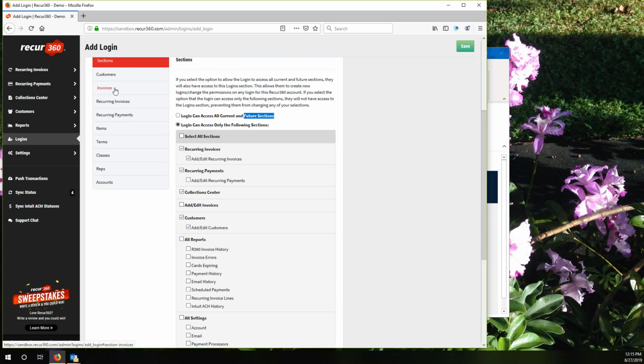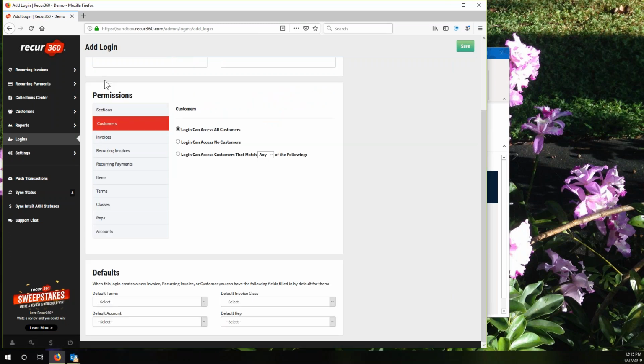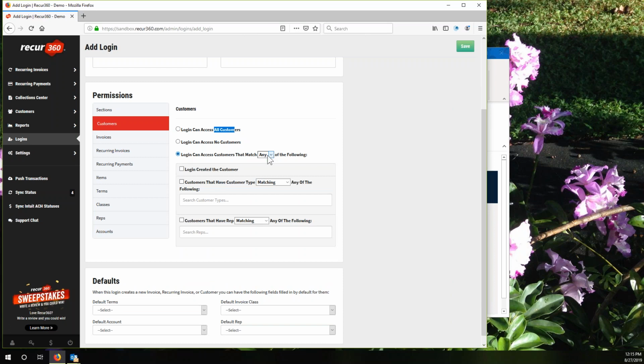Then, after I finish with the sections, I get into the individual areas, because once they get to the detail of that, if they're allowed the customers menu, then I can decide what they can do inside of that menu as well. Again, the default is they have access to all customers in the system, but I can restrict it where I can say they can have a limited view of customers, where maybe it matches any of the following criteria. So as long as one of these three things is true, then they would be able to see that customer. And the options are, if their login created that customer, because we now track which user created a customer record, then they'd be able to see it.